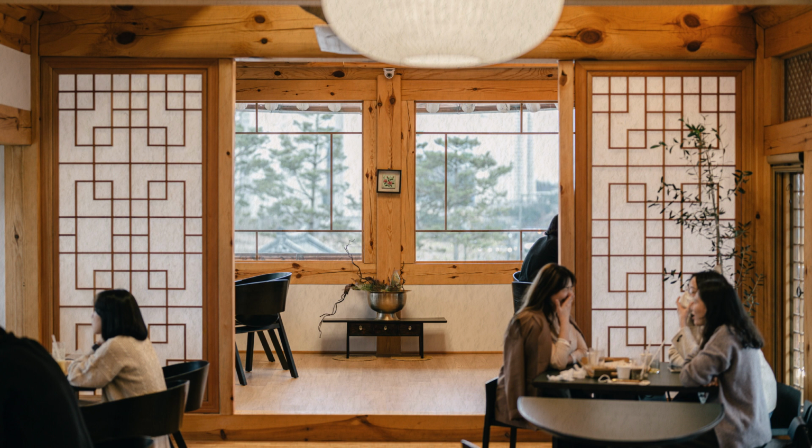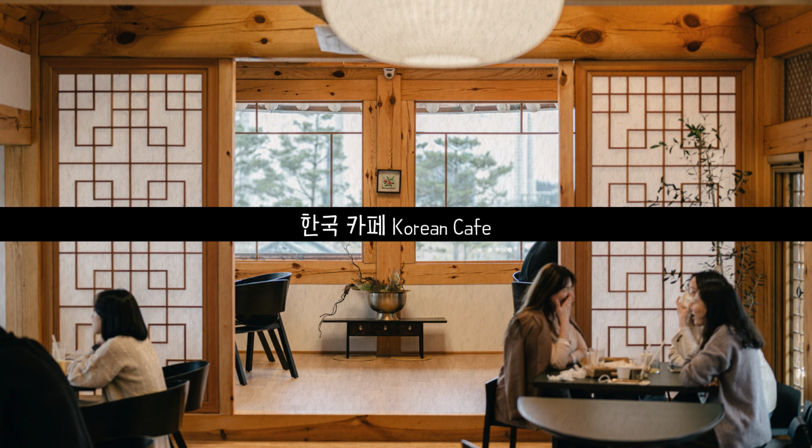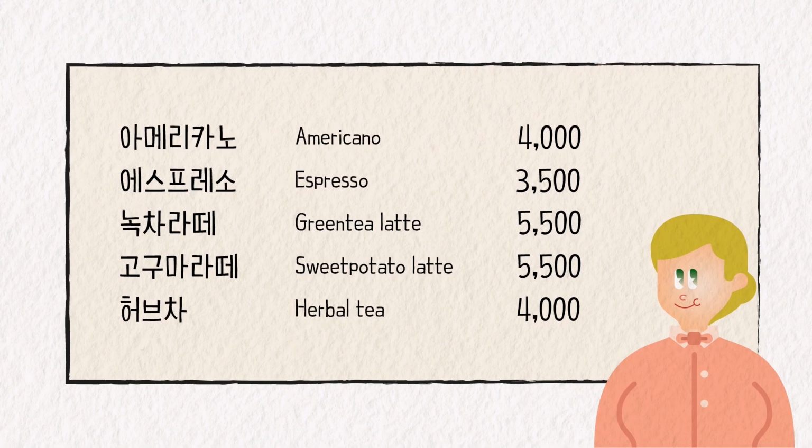로날둥이 is at a Korean cafe. 한국 카페. The menu had 아메리카노, 에스프레소, 녹차 라떼, 고구마 라떼, and 허브차.